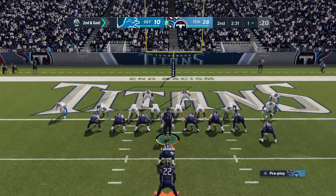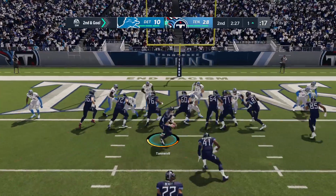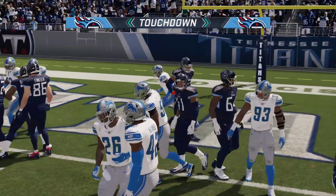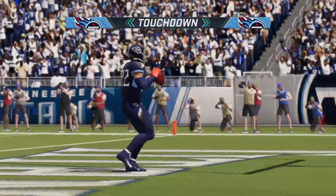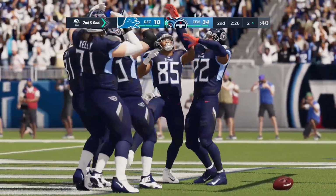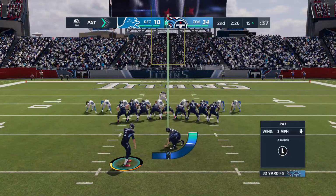Second and goal from the 1. When we talk about being on schedule, I think they're on schedule after that run, getting it right. And he gets in. Touchdown, Tennessee. Derrick Henry with his second touchdown in this first half. And the Titans are able to extend their lead.